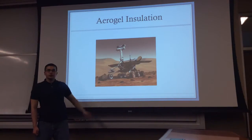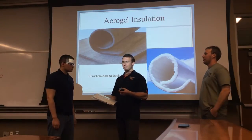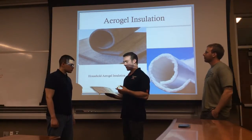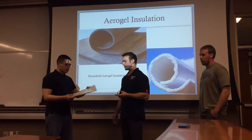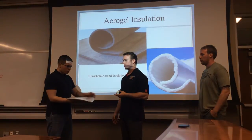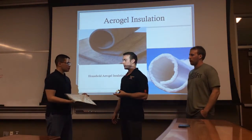NASA first used aerogel insulation to help insulate the electronics in the Mars rover. So you're saying this is aerogel, yet this is aerogel insulation? What's the difference? Well, this aerogel insulation, also known as pyrogel, is aerogel interwoven with fiberglass, and it makes a really good insulator.